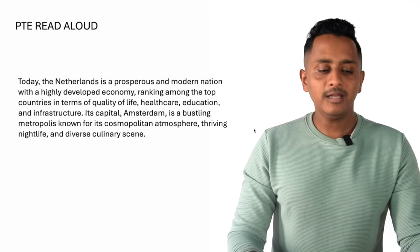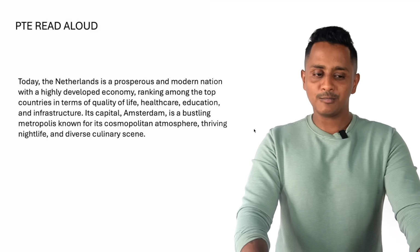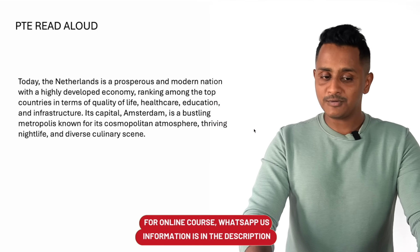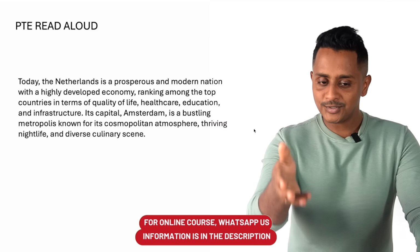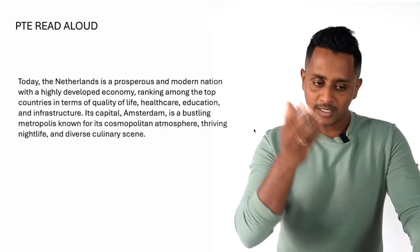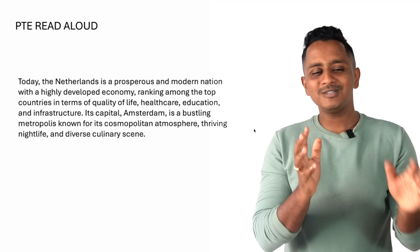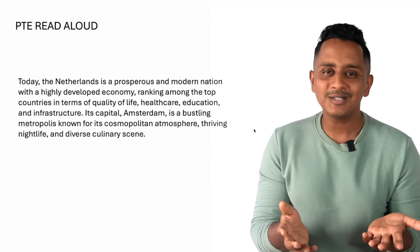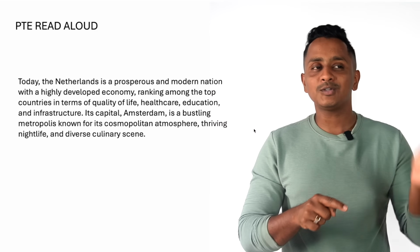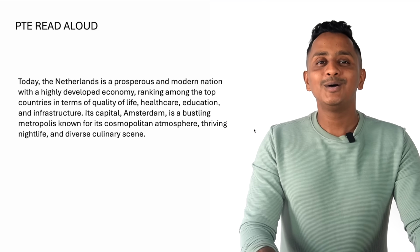Ample pause. Today, the Netherlands is a prosperous and modern nation with a highly developed economy, ranking among the top countries in terms of quality of life, healthcare, education, and infrastructure. Its capital, Amsterdam, is a bustling metropolis known for its cosmopolitan atmosphere, thriving nightlife, and diverse culinary scene. It's not about going fast. It's about going at a very comfortable, natural speed so that whoever listens to you will not come back and ask you, sorry, I didn't understand. They'll say, okay, I got it. Hope you're getting it.